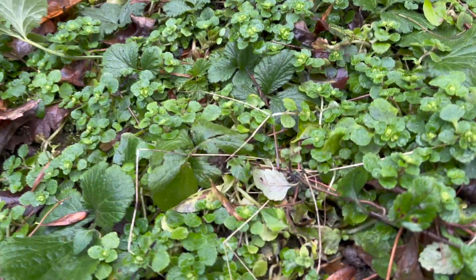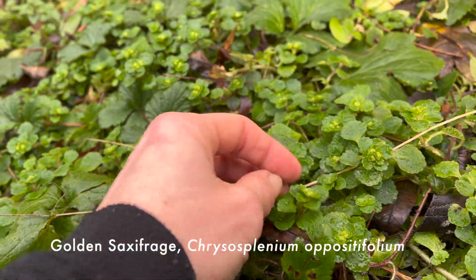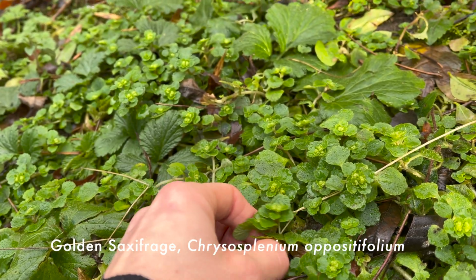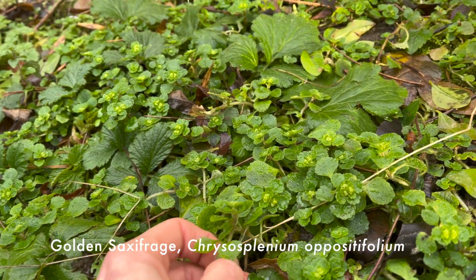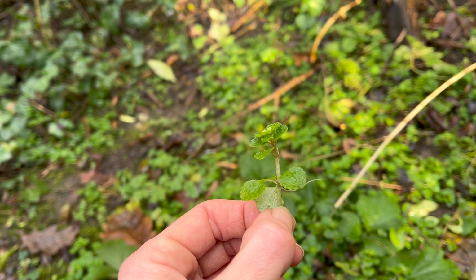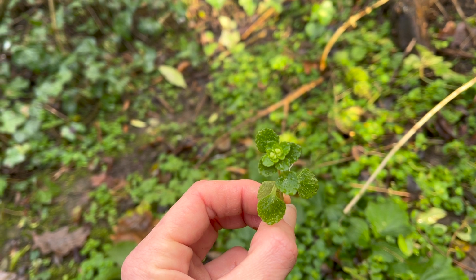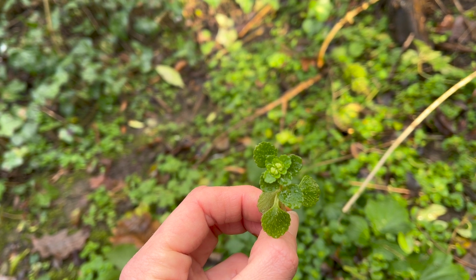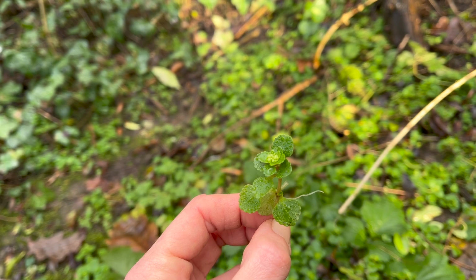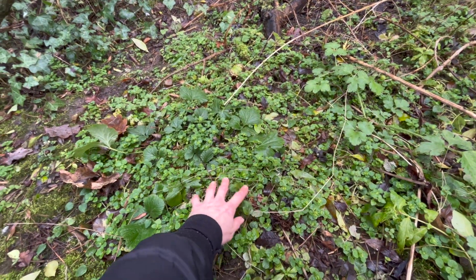This is a lovely little plant that always brightens up the forest floor. It's golden saxifrage, and this little thing's edible. Let me show you. So this is golden saxifrage, and the leaves grow in opposite pairs, and it has cute little yellow flowers that are quite indistinct. I usually find it by streams, and this grows like a mat along the forest floor.